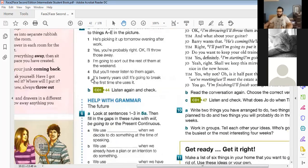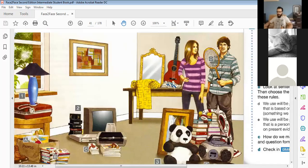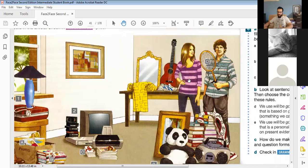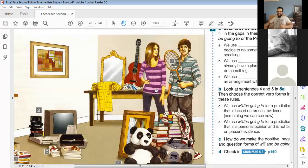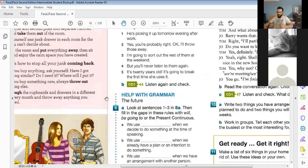And number 4, but you'll never listen to them again. B, I think. CDs. The music CDs, yeah. A. And who said it? Did Joe say this, or did Tim say it? You'll never listen to them again. Mom. No, we don't know. The mother. But they don't have children. The woman. Yeah, the wife, the woman, or the girlfriend, whatever. Yes, the woman, Joe. Right.